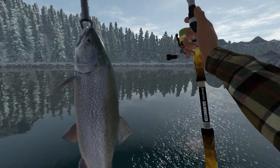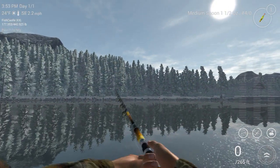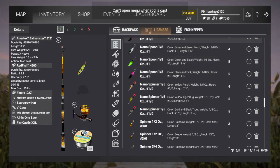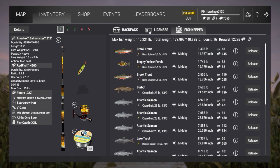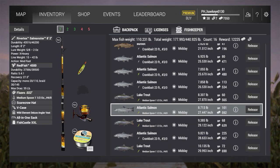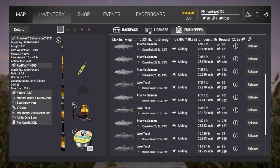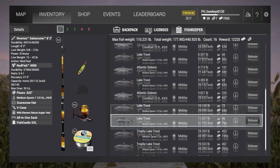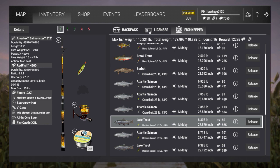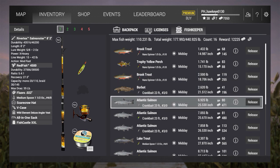Anyway, guys, I hope you enjoyed that episode. I'm going to be here for a while. I need to get as many of these things as I can. Let me take a look at what I have caught so far. Take a look at the old fish keeper. Yeah, it looks like I have caught 12,225. So I have just paid off my license. And I've got about another 8,000 to go to pay for the trip, and once that's done, we're golden. Then we can fish whatever we want. But you kind of have to do that, and it doesn't take too long, as you can see. The lake trout bring in a lot of cash, as do the Atlantic salmon, and throw in the occasional brook trout, yellow trophy perch, things like that.